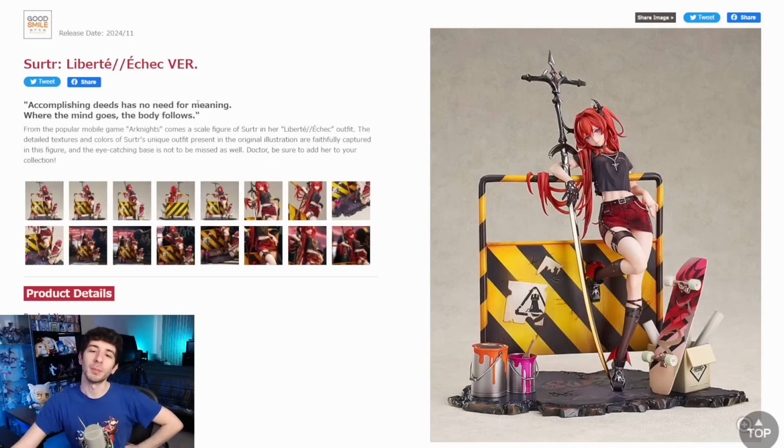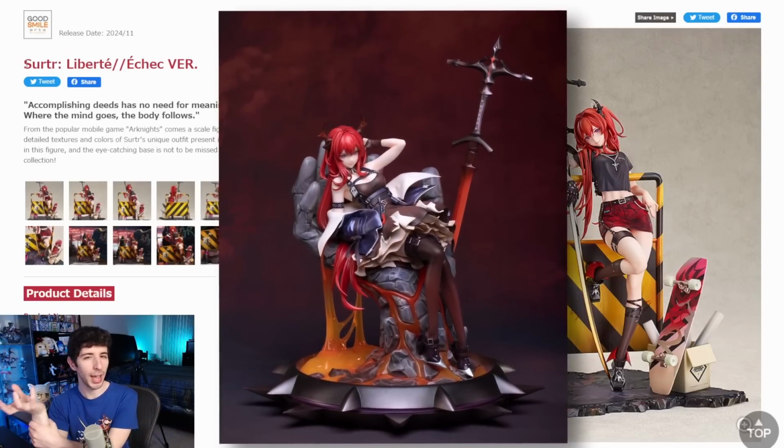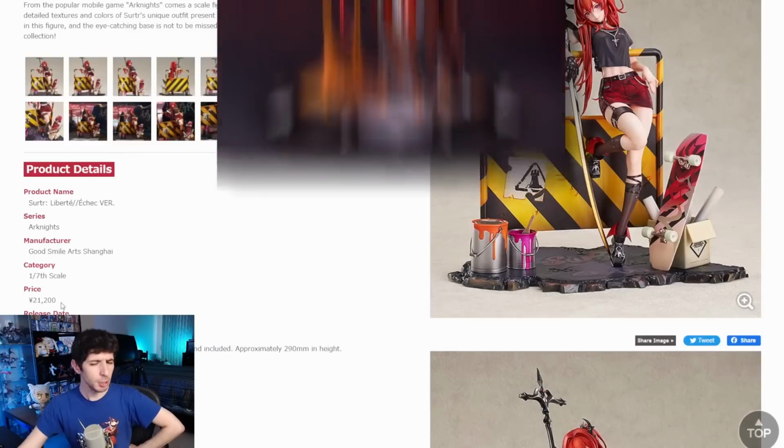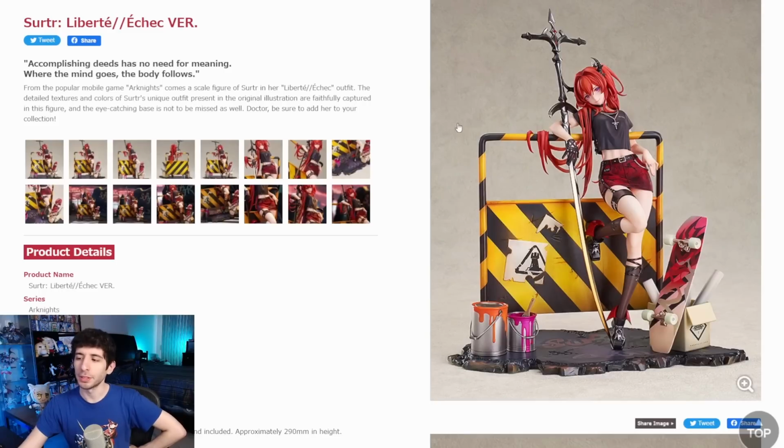From Good Smile Arts Shanghai, we're getting Surtur. I don't know if I said that right. I know she's gotten other figures in the past. I think there's that one where she's sitting on this giant stone hand with lava around it. But it's a good price, 21,200 yen for a rather elaborate looking figure.